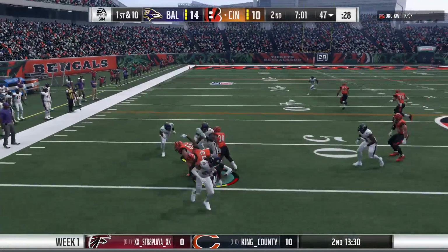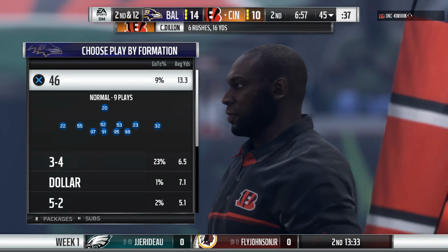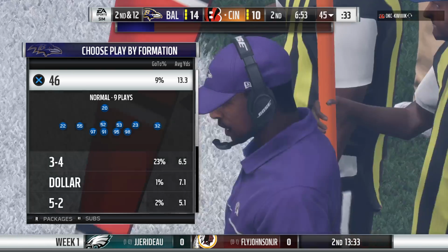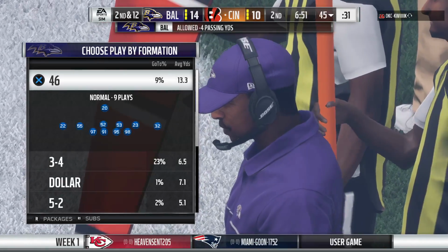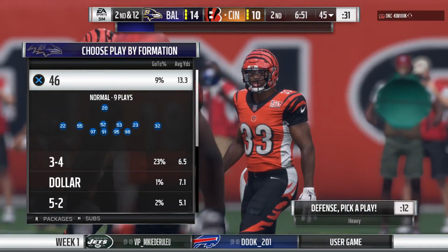Now they'll run it on the toss. A big hit. Knocked down sideways. It's a loss of 2 there, bringing up second down. Partner, you mind if I take off this headset and put on a coaching headset? You want to get this running game going? I want to get this running game going.